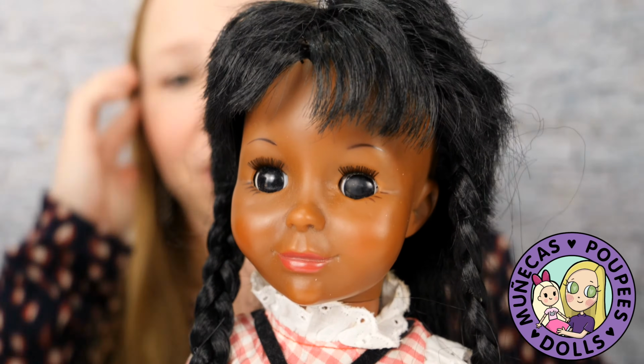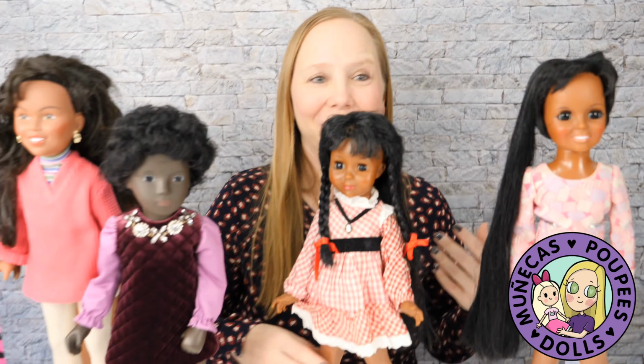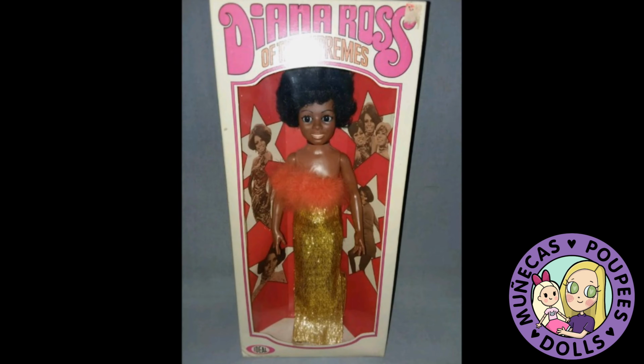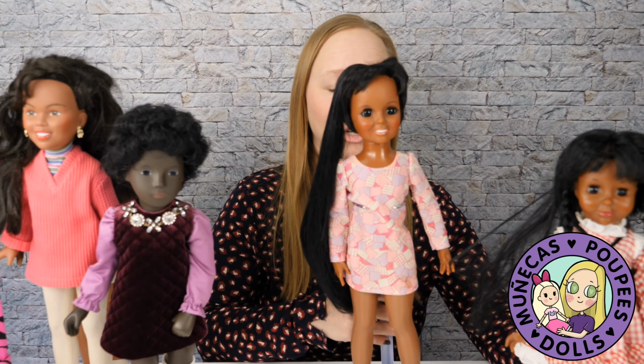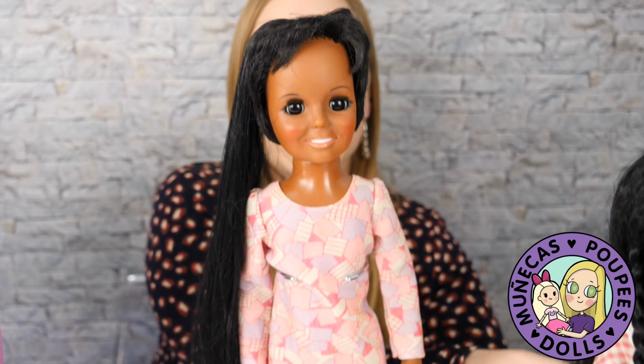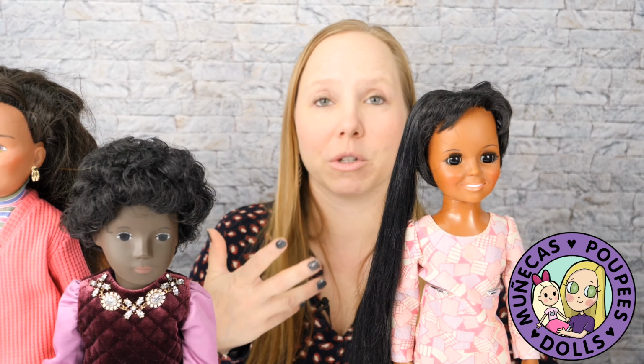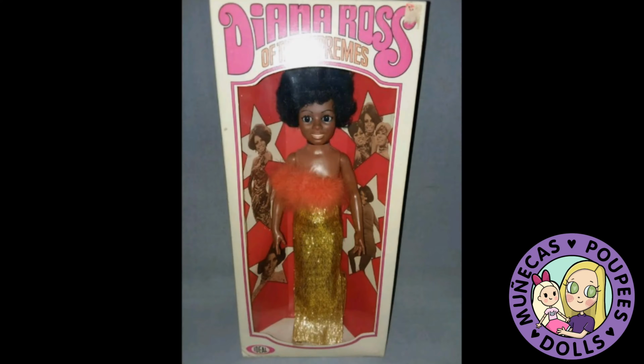Another doll that I want to give an honorable mention to, that I don't have here on the table because I've never been able to find one, is the Ideal Diana Ross doll. They did a Diana Ross doll on the Chrissy body like this. So it's this body, she's this size, but she does not have a Chrissy face. She has a face sculpted to look like Diana Ross, and she has short curly hair, and she came with a gold dress with an orange feather trim, and y'all, that doll is so gorgeous.